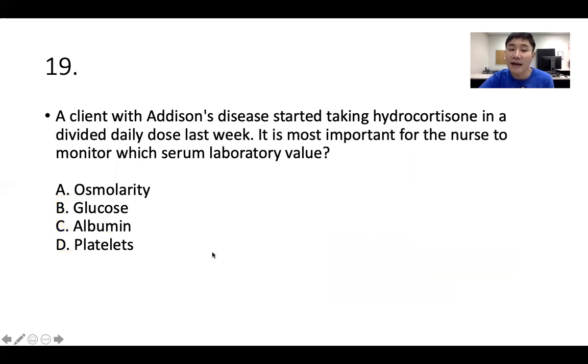Next, a client with Addison disease started taking hydrocortisone in a divided daily dose last week. It is most important for the nurse to monitor which serum laboratory value?